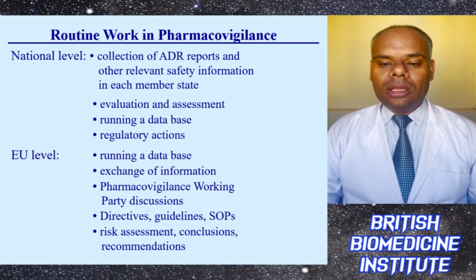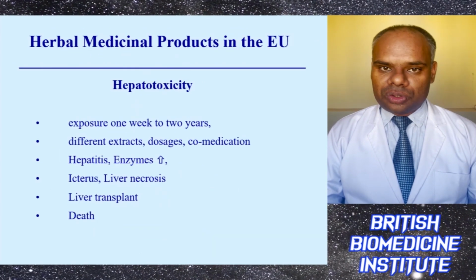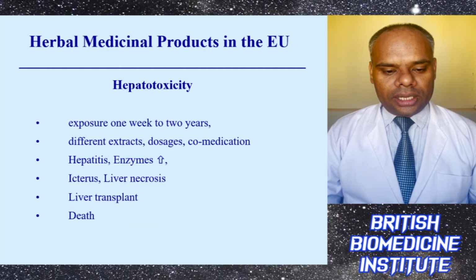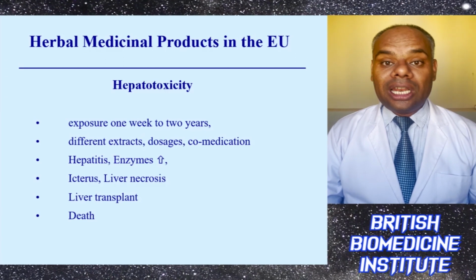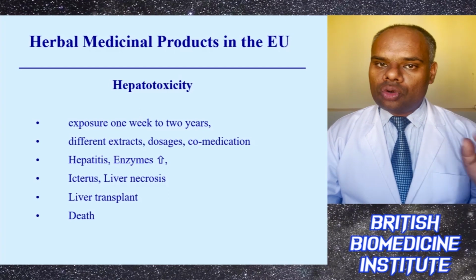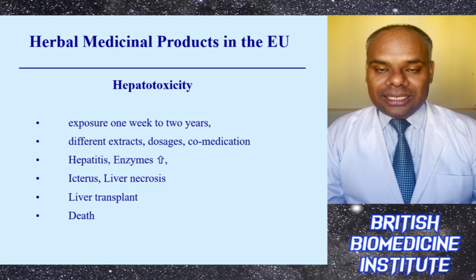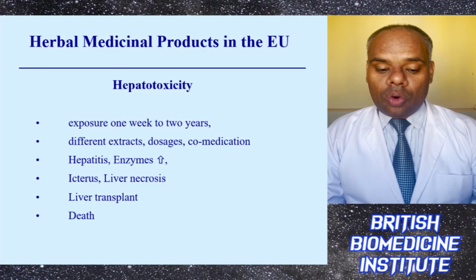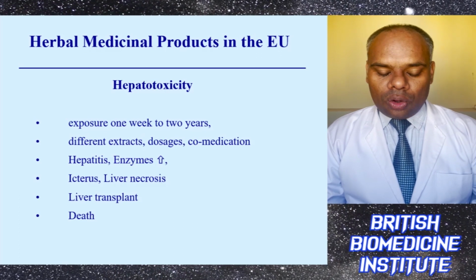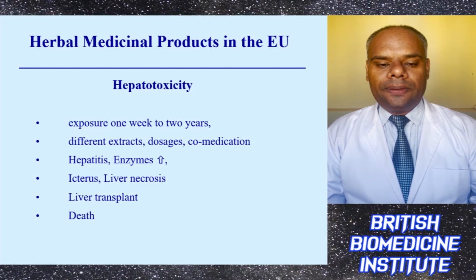So under the European Union, herbal medicinal products must show data on hepatotoxicity. Basically, the exposure should be for 1 to 2 years, and data on different extract doses and co-medications should be available. Here, the analysis of liver enzymes should also be studied. Liver necrosis should also be assessed and investigated. If there is a requirement for a liver transplant, that can also be taken care of. And any death report during clinical trials must be submitted.